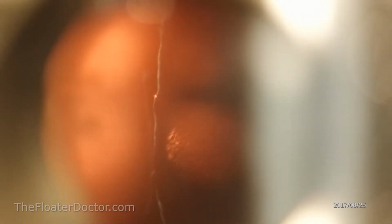This is Dr. Johnson doing an after-the-fact voiceover from a treatment I did earlier today on a 19-year-old college student, softball player, who was bothered by these vertical bands and strands of shadows in her vision. They are indeed floaters. Kind of unusual because they don't usually treat younger patients.